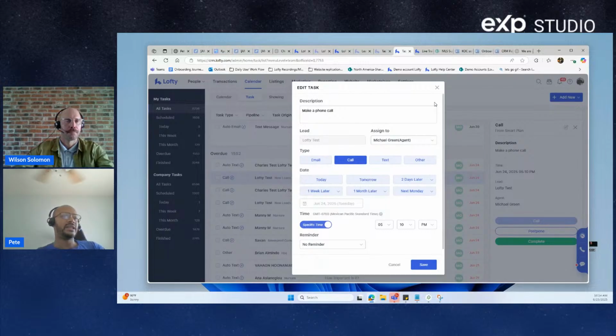Now, one thing this task feature cannot do is recurring tasks. So if you need to set up a task every Friday to call some group of clients, you cannot do a recurring task with this feature. The workaround is to create a smart plan. So even though this task feature can't do recurring tasks, you can automate that aspect of it. It's kind of a good and bad. We can't do recurring tasks with this feature, but you can automate it so you never miss or forget to do it.